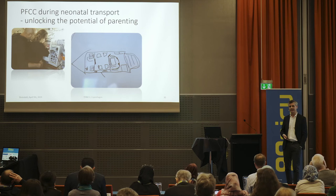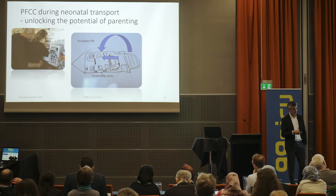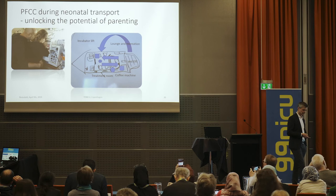Now, we did some changes. We changed the incubator lift from the back to the side. We took the treatment room from the back to the middle due to a weight problem in the Baby Lands. Then we changed the lounge and recreation area, notice the wording of this, from the middle to the back section. We put in ICTV and electronic patient journal systems, and most importantly, a coffee machine. And this is how it looks.